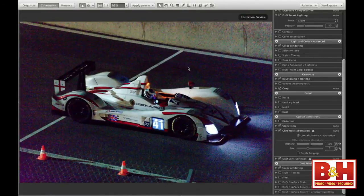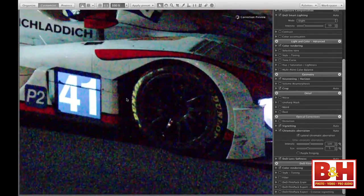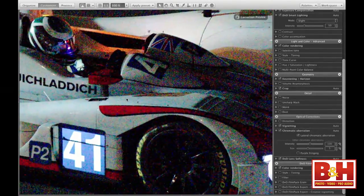This is an image that was shot a little bit above 51,000 ISO. At 51,000 ISO there's a tremendous amount of digital noise. There are a lot of dead and hot pixels in this image. So I'm going to zoom into a 1:1 ratio, and we can clearly see the noise. It's as clear as day. There's nothing flattering about this image. We have a tremendous amount of digital noise all around the reds.